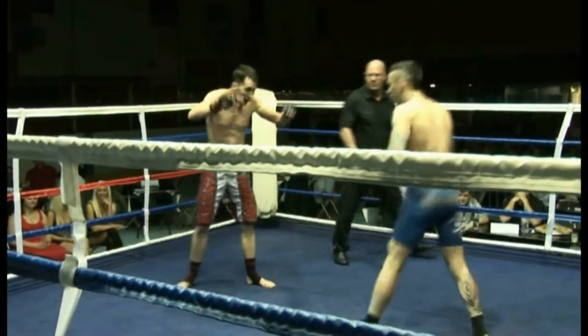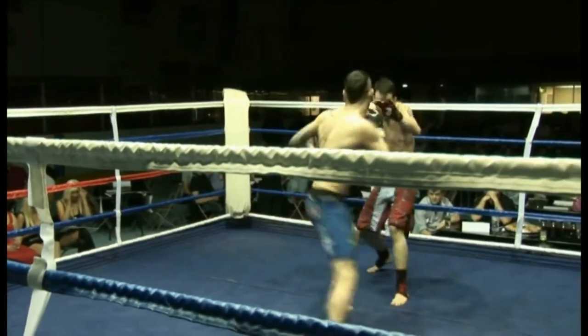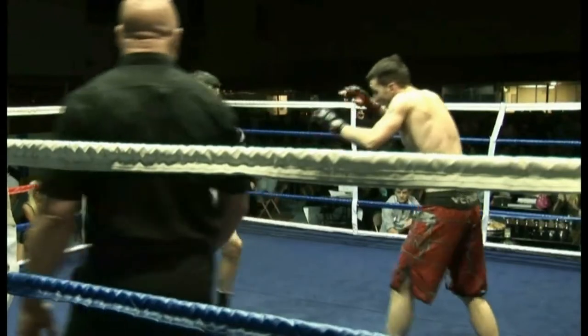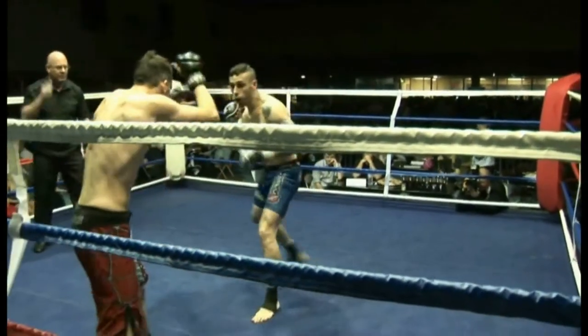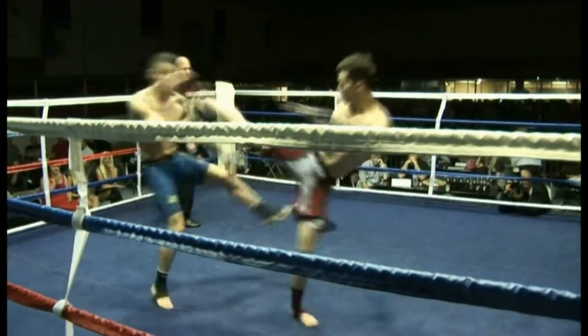Checked. Craig's got some nice Thai boxing here. He does look like he's got a good Thai boxing background. He has, yeah. You can tell from the stance as well. Here comes with the kicks again. They do look quite strong, these kicks coming from Darren. I don't know if Craig could take them all the fight, but Craig does seem to flinch quite a bit when they land.